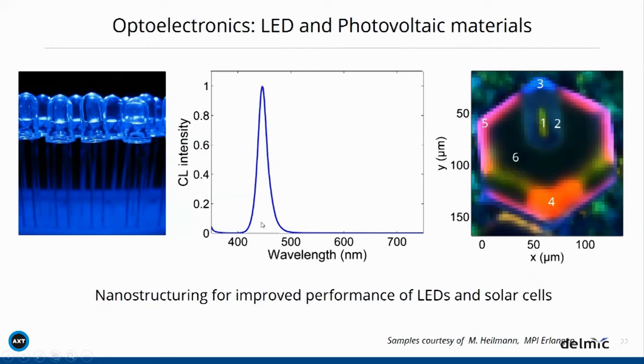Now, there's a major problem in these types of LEDs, and that's that because it is a high index material, a lot of the light remains trapped inside of the LED, and only 20% or less comes out. This can be improved by structuring the LED. And in fact, the same goes for solar cells, where you have the inverse problem, and so there it's difficult to get the light in.